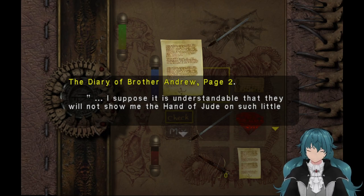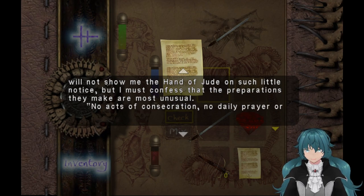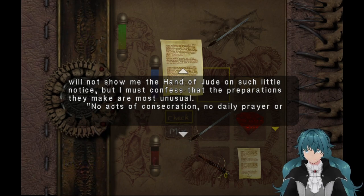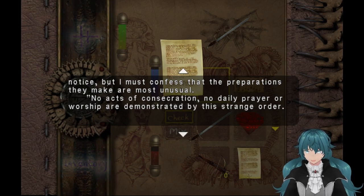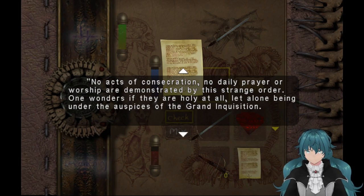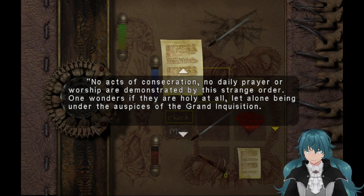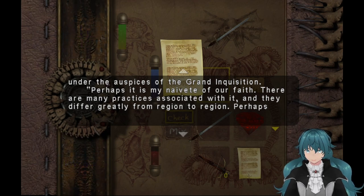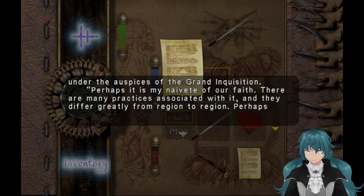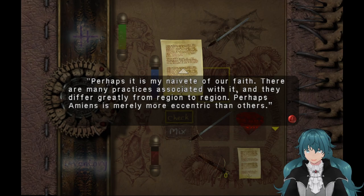Page 2. Suppose it is understandable that they will not show me the Hand of Jude on such little notice, but I must confess that the preparations they make are most unusual. No acts of consecration, no daily prayer or worship are demonstrated by this strange order. One wonders if they are holy at all. let alone being under the auspices of the Grand Inquisition. Perhaps it is my naivety of our faith. There are many practices associated with it, and they differ greatly from region to region. Perhaps Amiens is merely more eccentric than others.